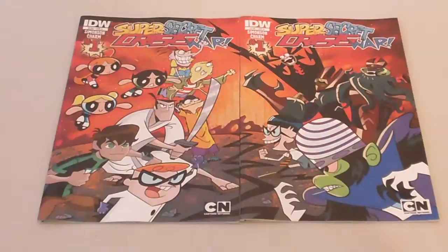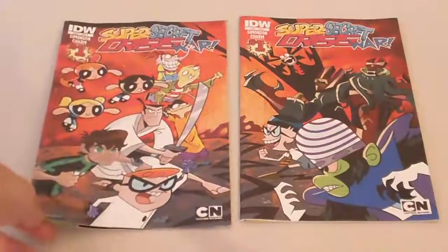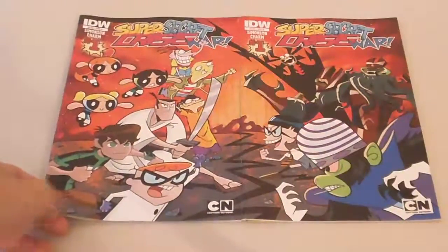And this time we're finally looking at the Super Secret Crisis War. It's finally been released this month, and I'm super excited. This is issue number 1. As you can see, the two main variants, cover A and cover B, make up a super sweet puzzle cover, or like a combo cover, whatever you want to call it. And it's super awesome. You got the heroes versus the villains, and the inside contents are exactly the same. You're just getting a different cover.